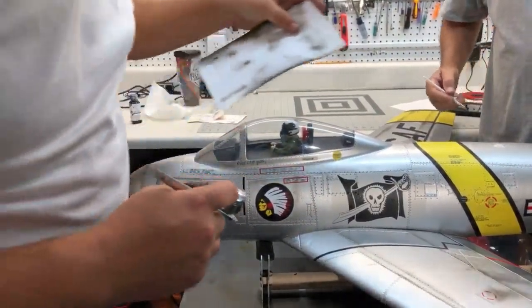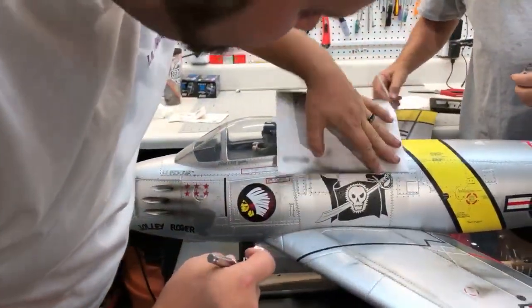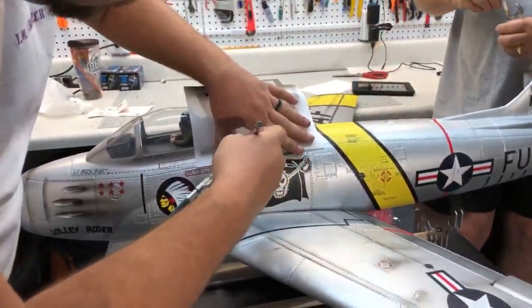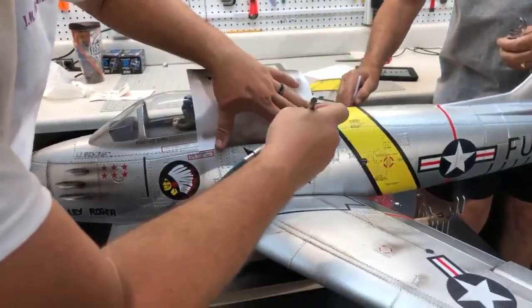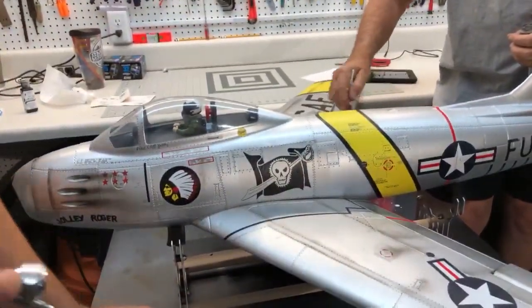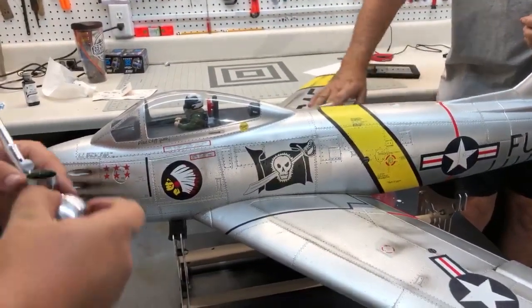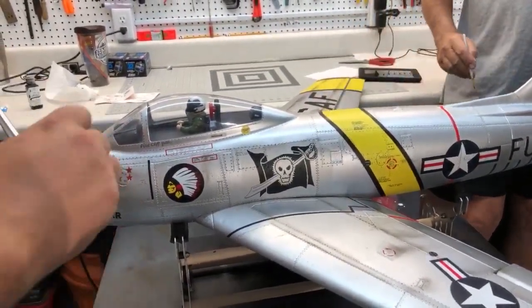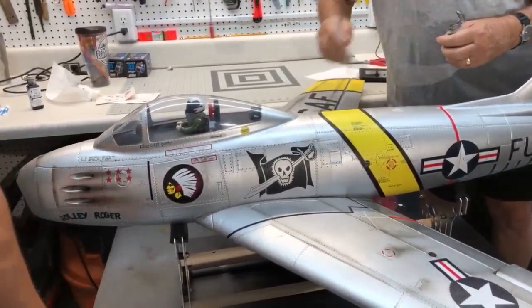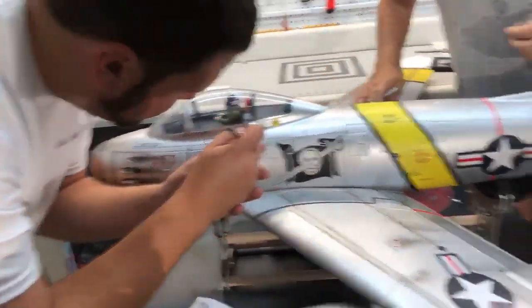Yep. Warbirds were not pretty, guys. Sorry, but to break your... Yep, they weren't pretty. Double check, make sure I'm not running out of paint. Still got plenty. Can always add more if you do run out of paint.